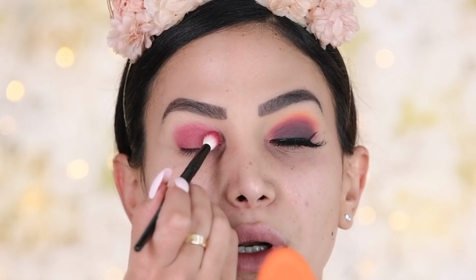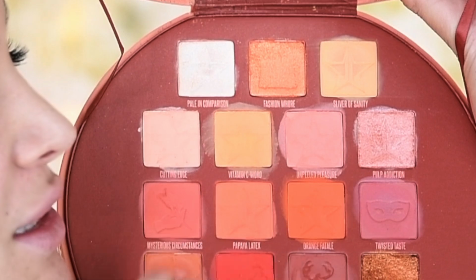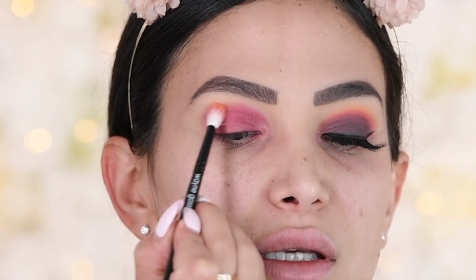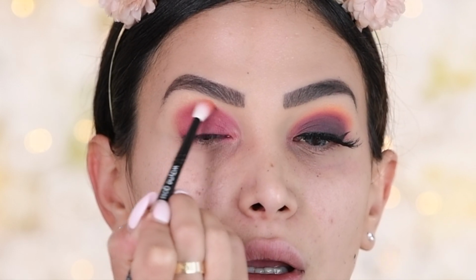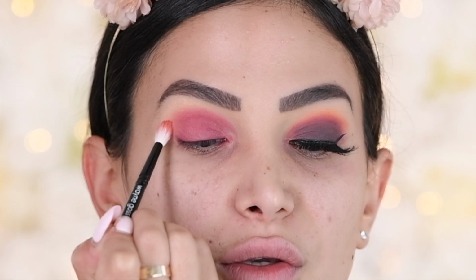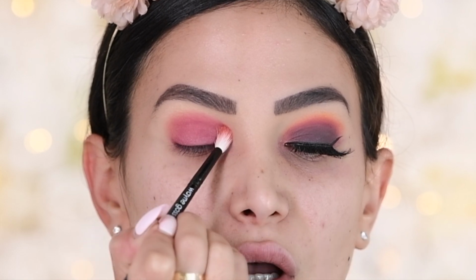So we're just continuing with that Slice Me Open shade, and I'm just putting that all over my eyelid. All right, once that shade is to about here, we're ready to dip in with our next color, and that is going to be this beautiful shade here, Vitamin C Word. This time we're going to be going in with a smaller blender with that Vitamin C Word shade. This is my Wayne Goss 19, and we're just going to run this along the top of that red color we just laid down. And we're just working on diffusing that out, and it's going to look so beautiful once we add the dark.